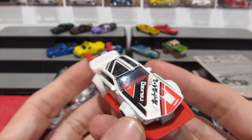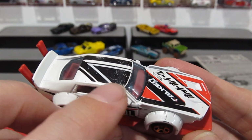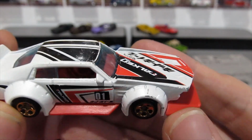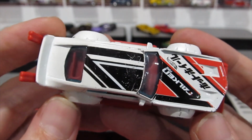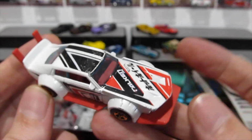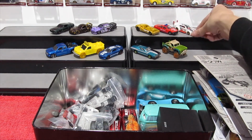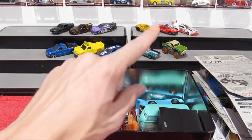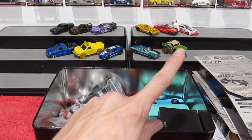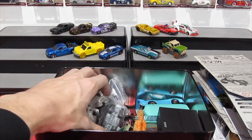And this is in near mint condition. It's got a little bit of wear on the top there. But, okay, I'd say it's in very, very good condition. Not mint or near mint. But definitely going into my Mad Manga collection. I think there's a Zamak of that also in that livery. I can't quite recall. I could very well be wrong.